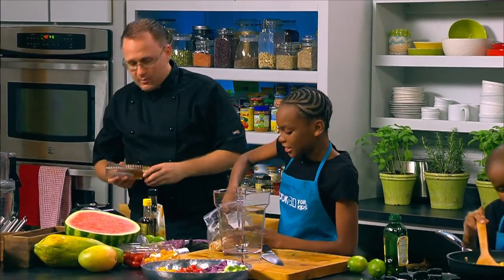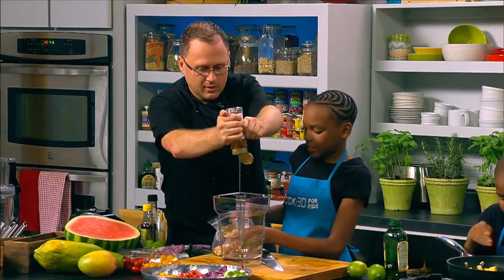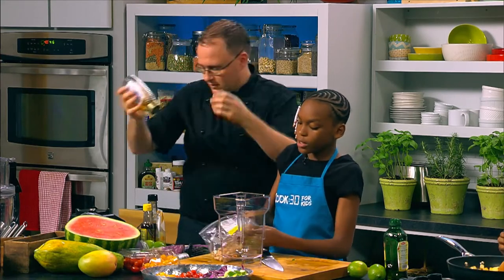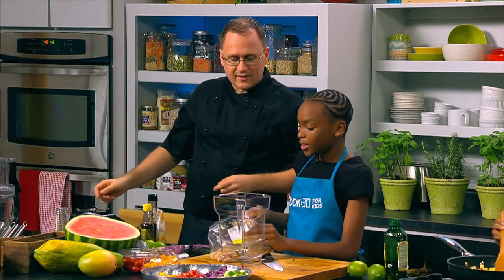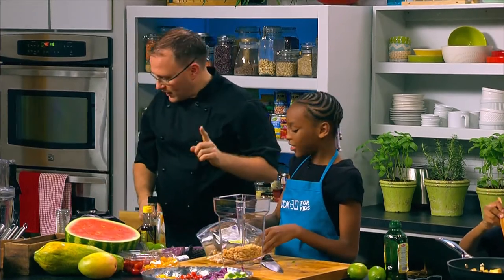We're now going to add some liquid honey, 1 tablespoon. You could use agave or maple syrup or any kind of healthy sweetener. We use a lot of agave at home. Yes, that's a great sweetener from cactuses, believe it or not. One more? No, just 1 cup is fine.